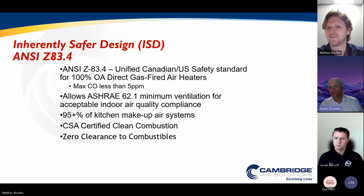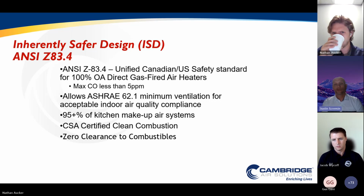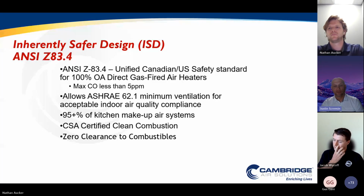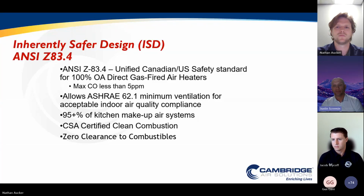If you don't mind, I just wanted to jump in and say that Canada's codes are different than the US, and we fully recognize that. So when Cambridge puts together a Canadian package, we put a specific Canadian controls package that meets all of your CSA requirements up in Canada. There are some additional requirements that we're talking about here in that Z83.4 specific to Canada. So before that becomes a question, yes, we understand the Canadian differences, and absolutely we put in the appropriate controls packages. Just a little Canadian flavor for everybody.